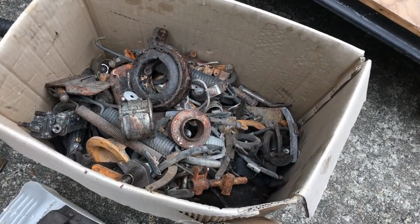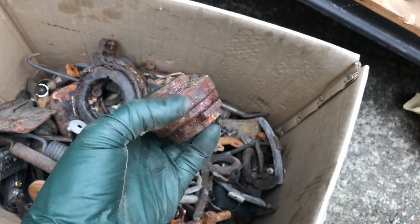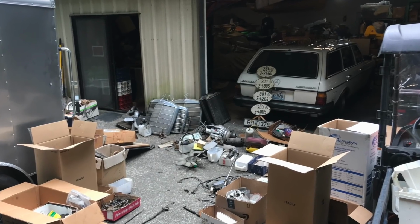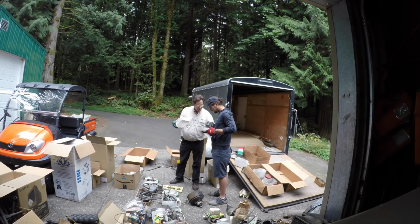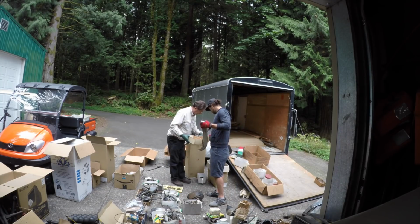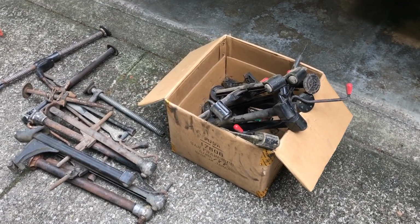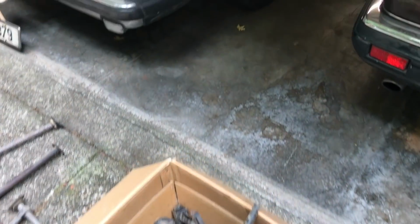And of course, it's not possible to save everything. But again, there may be somebody out there that wants to restore this throwout bearing. Just let me know. So maybe it's time for a big sale on 1960s era Mercedes jacks. But I want to show you what else is in the shop here.